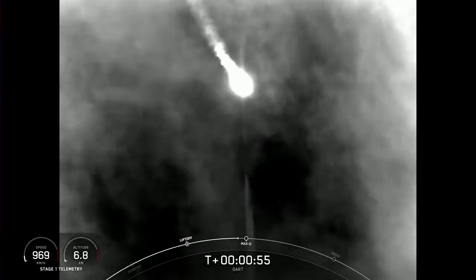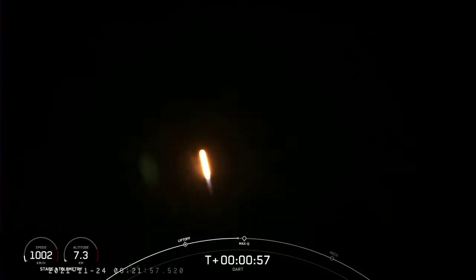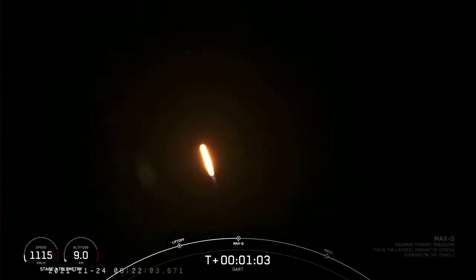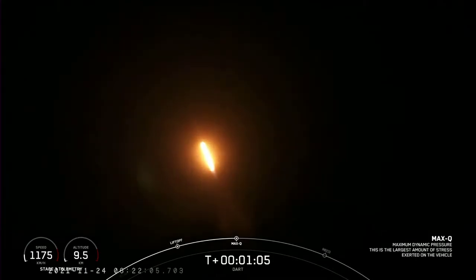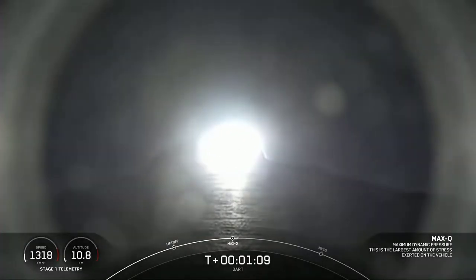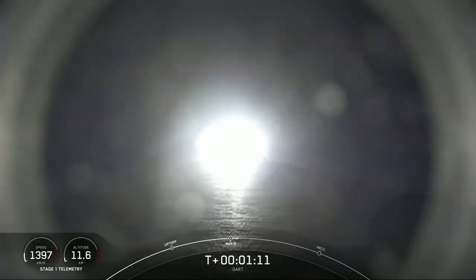Avionics calls out good power on the vehicle. Vehicle supersonic. Max Q. We've gone supersonic. We're through the period of maximum dynamic pressure, and the Merlin 1D engines have throttled back up to full power. We're out of the throttle bucket.